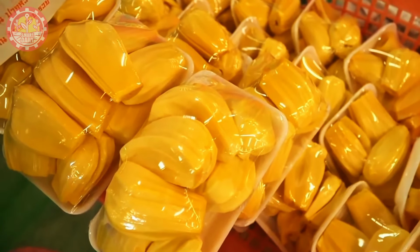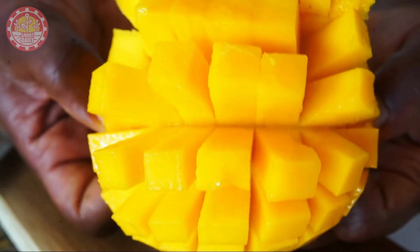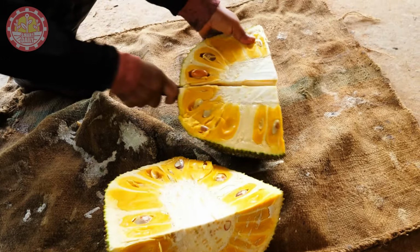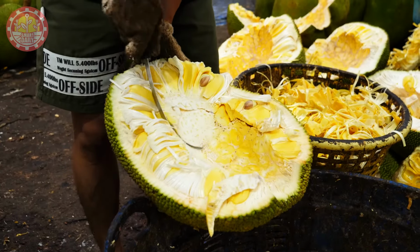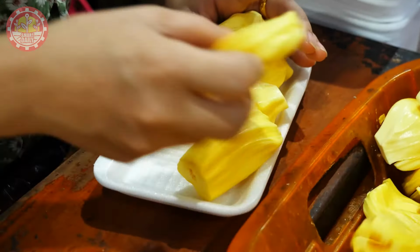And let's talk about that smell. If you've never had jackfruit before, the aroma is like a mix of pineapple, mango, and bubble gum. It's sweet, tropical, and completely addictive. Now, if you're in a Thai market, you've got options. You can buy fresh jackfruit, neatly packed and ready to eat, or get it prepped for cooking, depending on what you're planning to do with it.